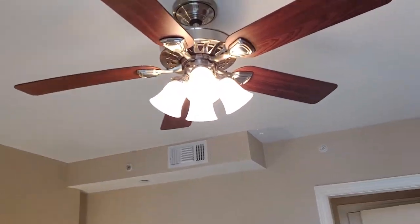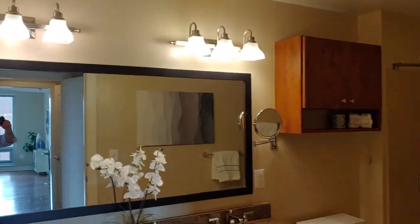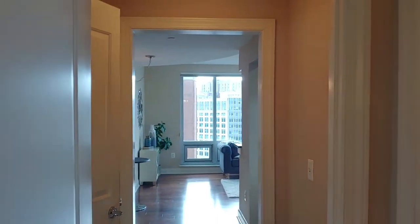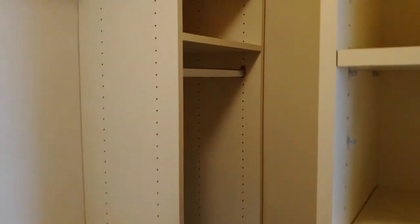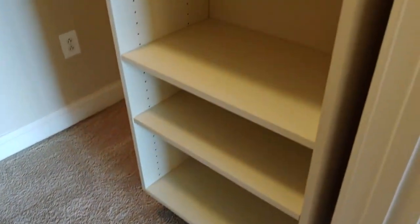Large, beautiful master bedroom, ceiling fan. Coming into the main bathroom, we've got a large double vanity, shower and tub. And as we're coming back around, we've got the door that will close off access to this main master suite. And over here to the left is the main master closet. Again, it's just a great walk-in area that's got the custom built-ins. Got area over here for hanging long items, as well as lots of space up high to tuck things away. Lots of storage, custom built-ins.